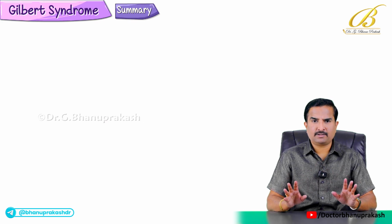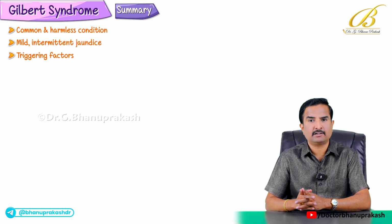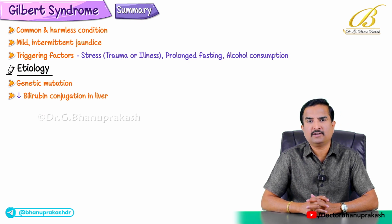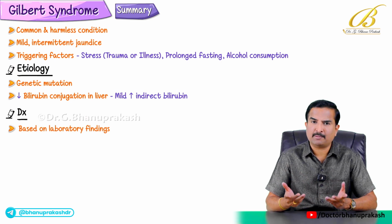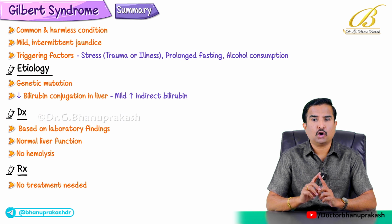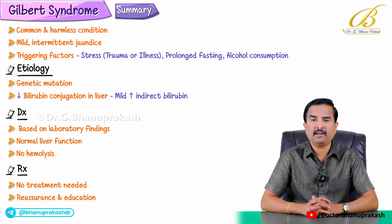So to summarize, Gilbert syndrome is a common and harmless condition characterized by mild intermittent jaundice triggered by factors like stress, fasting, or alcohol consumption. It is caused by a genetic mutation that slightly reduces bilirubin conjugation in the liver, leading to a mild increase in indirect bilirubin. Diagnosis is mainly based upon laboratory findings of isolated hyperbilirubinemia with normal liver function and no hemolysis. And remember, no treatment is needed, just reassurance and education, right? So this is what we need to know about all the important points regarding Gilbert syndrome.